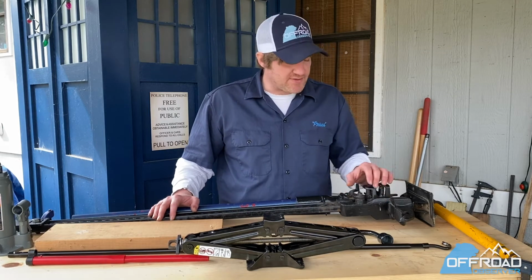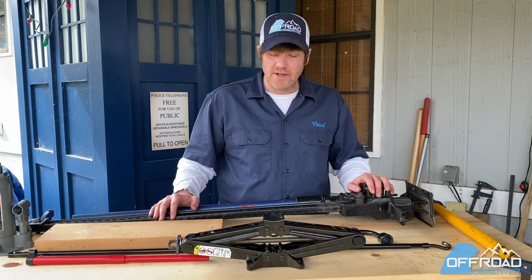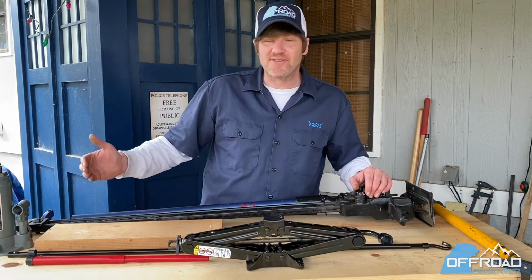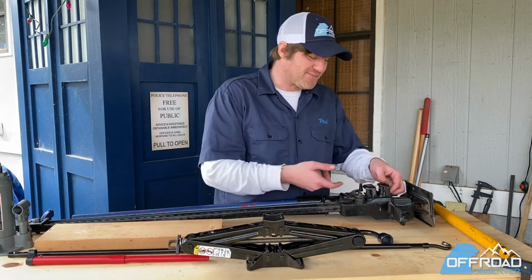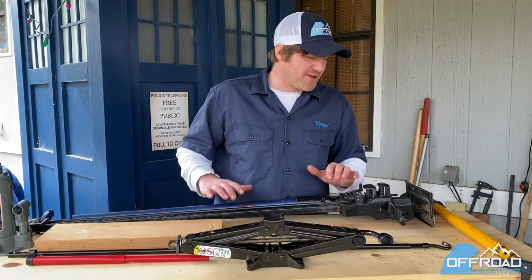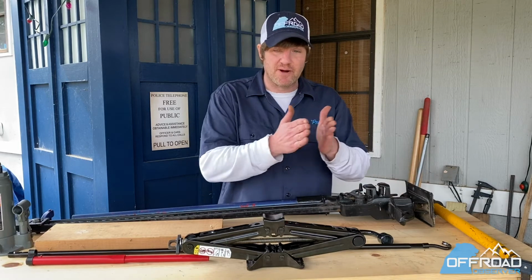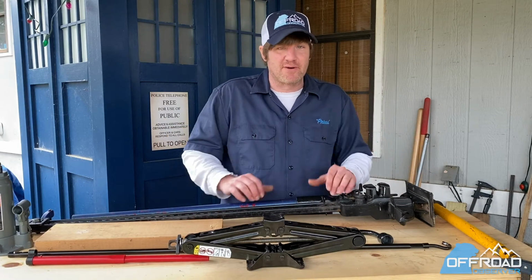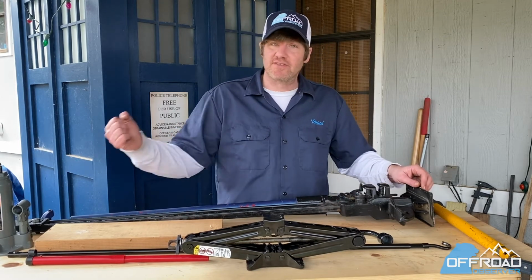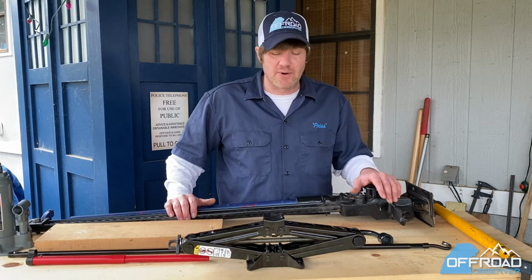Also, you need to maintain this using some WD-40 to clean it and also grease it up. When I found this in the storage room, the thing was stuck at the top, and it took me quite a bit of time to get the mechanics so I could get it down. Another thing about this is you can use this for different things. You can use it to push things apart or pull things, almost using a winch. You can use it as a come along. So there's different options you can use with this. It's a very popular thing to do.